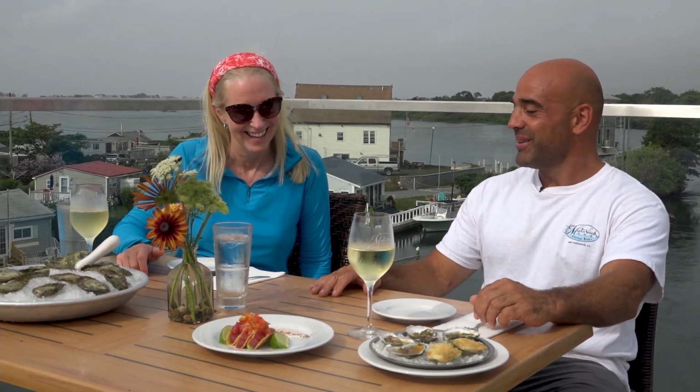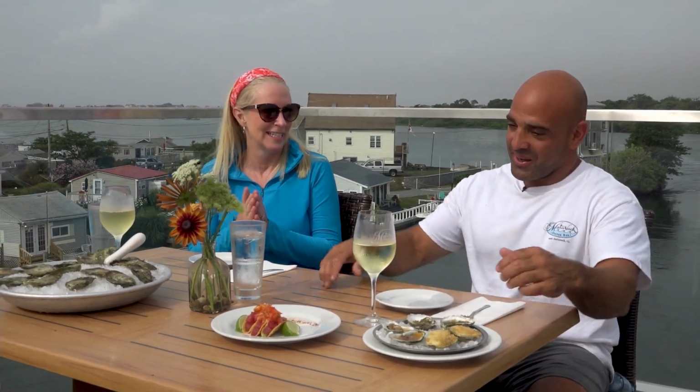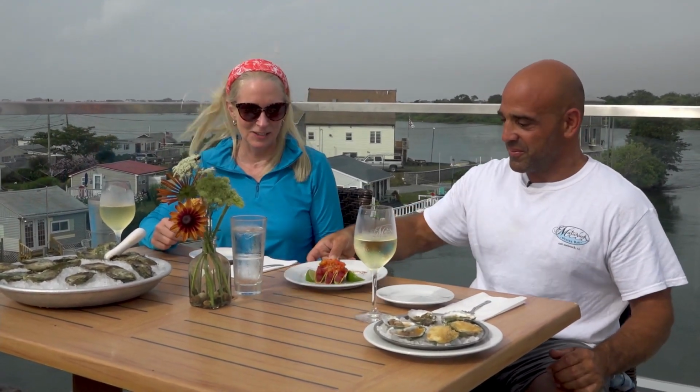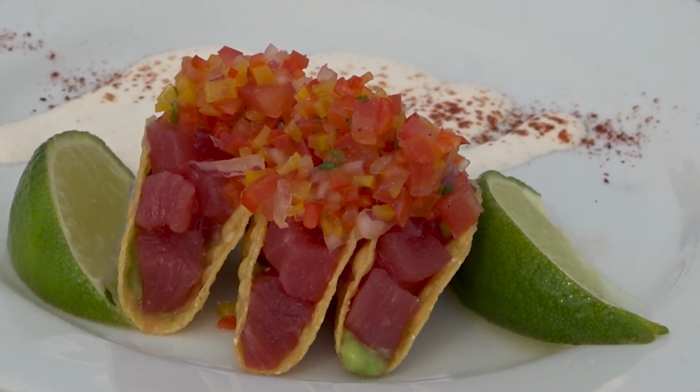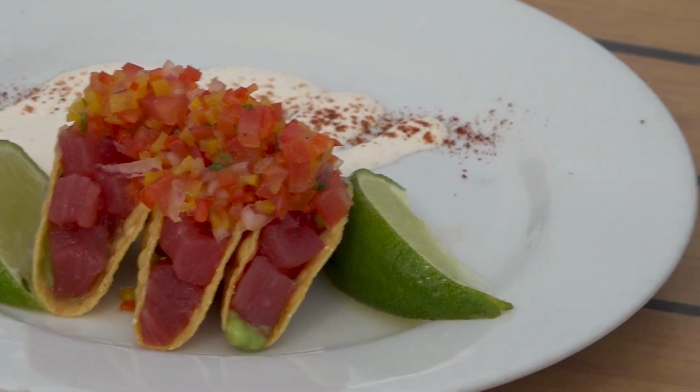I'm in a raw bar. Okay, what do you want to try first? Let's do these tacos. That sounds good. So what kind of sauce do you have here? This is a chipotle aioli with ancho chili dust, and we have our fresh salsa.